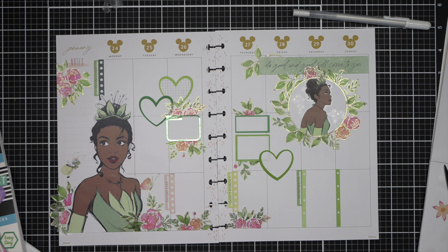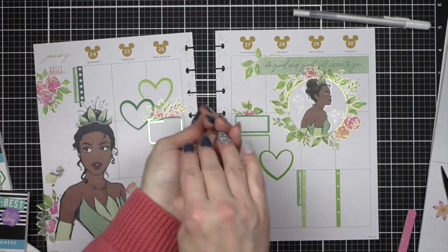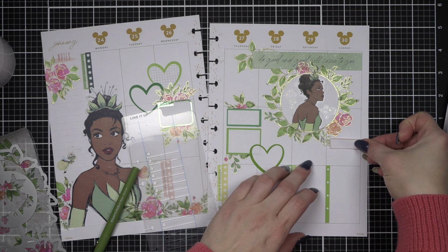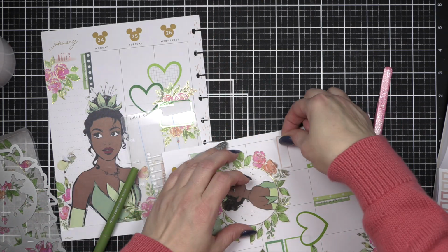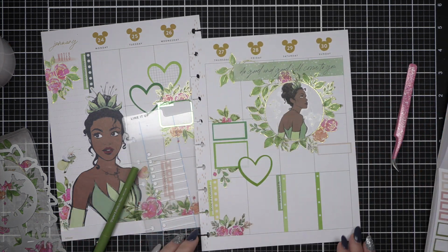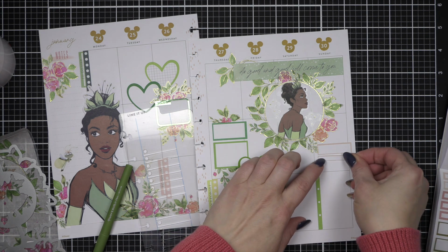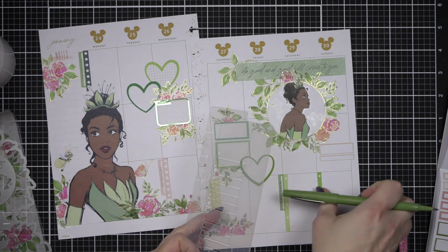Don't be afraid to mix and match. I know the last couple weeks I've really stuck to mostly 2 sticker books per spread. But this week I had to really think outside the box and pull some random things. So here are those light pink boxes. These are mostly reserved for, I generally have grocery pickups on Sunday. And so I wanted to add those in because that is something I generally plan ahead. And, you know, I like to check it off.